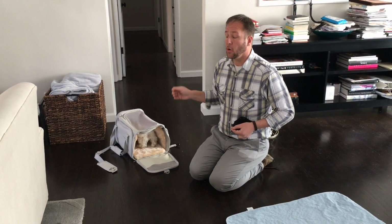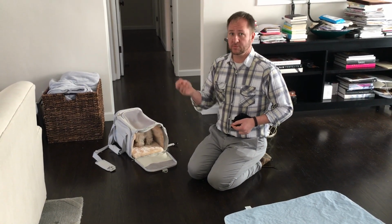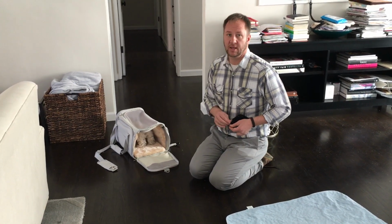Focus. And don't only do this right before your trip, because after a while he'll think, oh, we're about to go on a trip. Do it sometimes when we're not. It's 2 weeks before our next trip. We're going to do it. But you see how he's lingering in there.